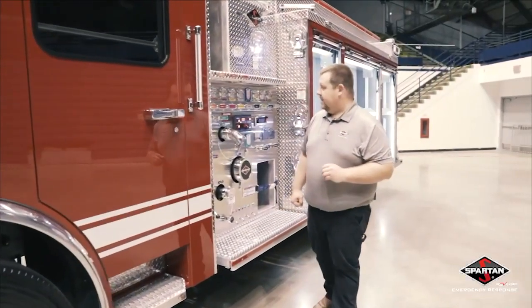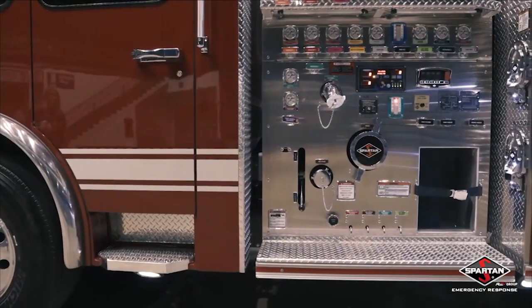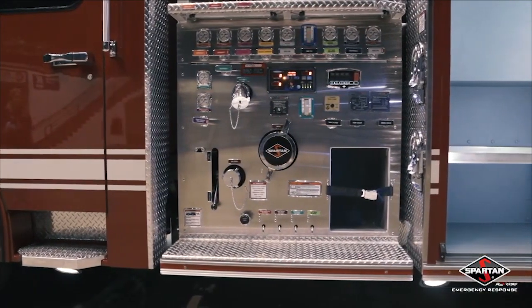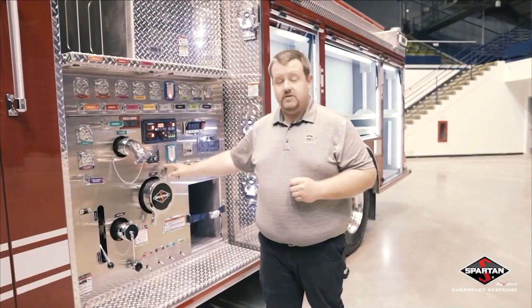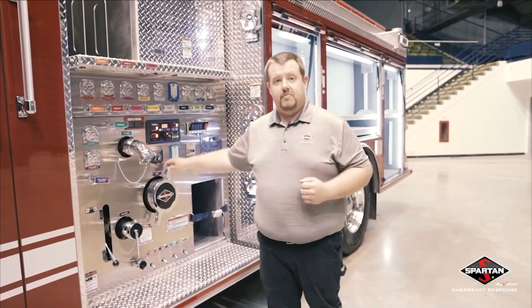As we move back to the pump area, we've got a pump panel packaged in a 48-inch wide pump house. It houses a 1,500 gallon a minute pump and 3 cross lays. This 1,500 gallon a minute pump is connected to a 750 gallon water tank. That 750 gallon water tank also has an integrated 20 gallon foam cell that provides foam to a Foam Pro 1600. Now, one feature of all S180s, every S180 either has a foam system or is foam ready.